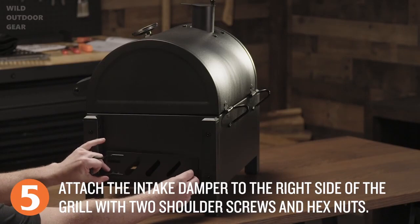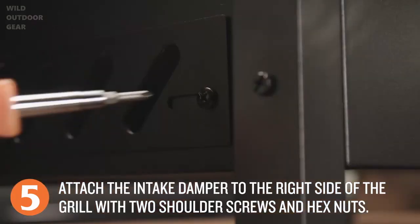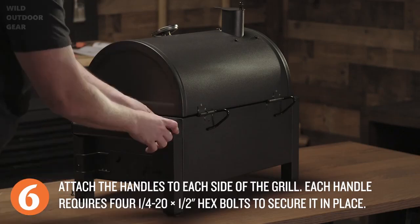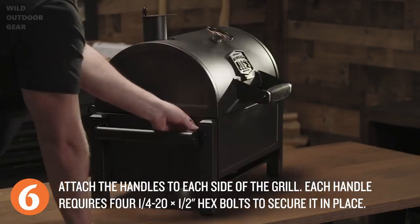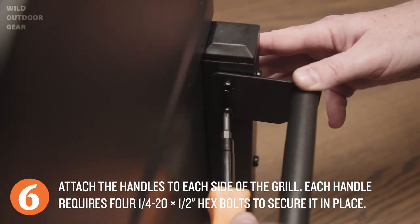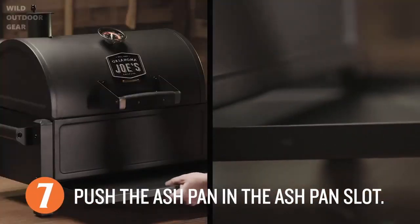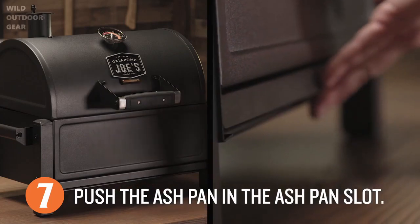Attach the intake damper to the right side of the grill with 2 shoulder screws and hex nuts. Next, attach the handles to each side of the grill. Each handle needs 4 1/2-inch hex bolts to secure it in place. Push the ash pan into the ash pan slot. Just a couple more steps to finish putting the grill together.